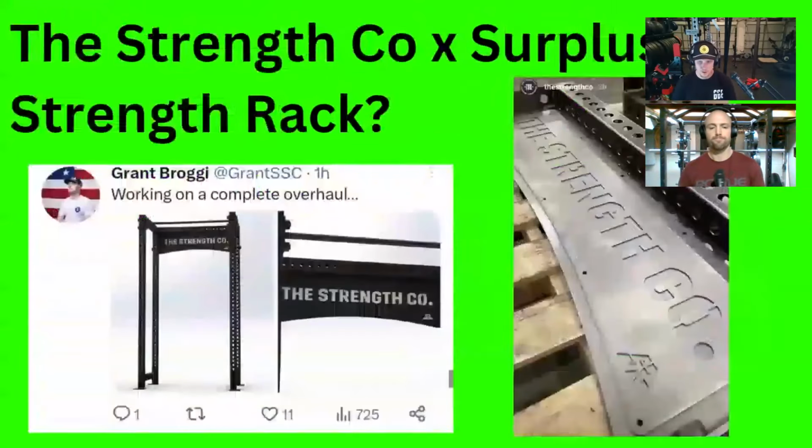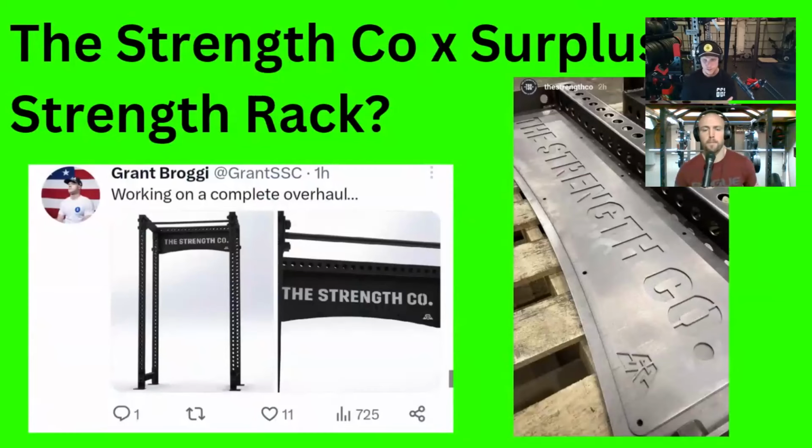Lastly, in this new product / teaser section, we have the Strength Co. times Surplus Strength rack. So from what it appears, the Strength Co. is collaborating with Surplus Strength to make their racks. Who knows? Maybe while these two guys, Grant and Jason, were at the Arnold, maybe they decided to get together and seal the deal.